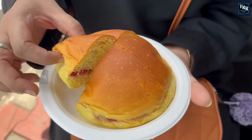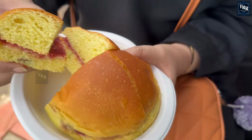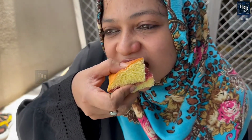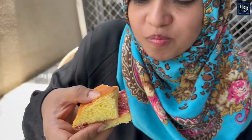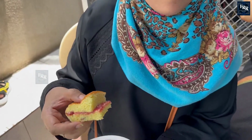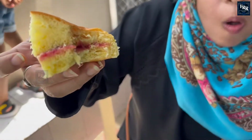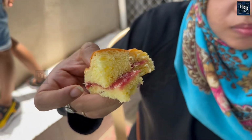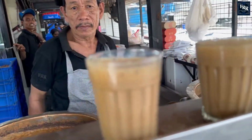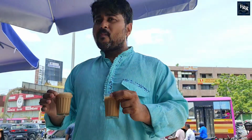The bun, butter, and jam are meticulously crafted from raw ingredients, eschewing any instant or pre-made components. The bun butter jam is baked anew each day, ensuring a consistently fresh and airy texture. The jam, exclusively composed of assorted berries, is devoid of any additional sugar, delivering a delightful, naturally sweet essence.